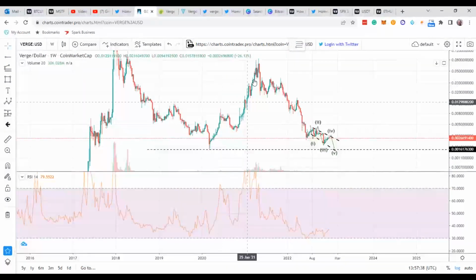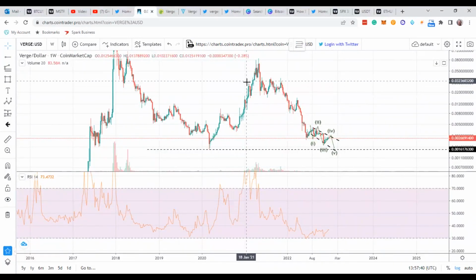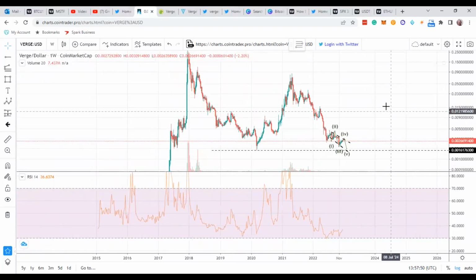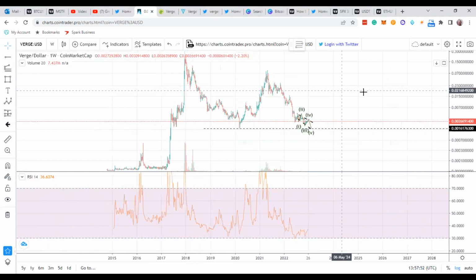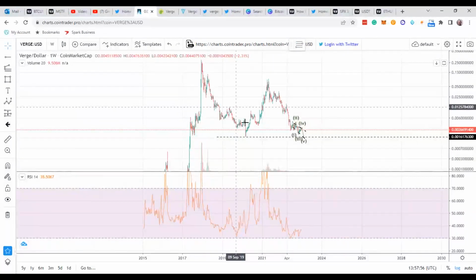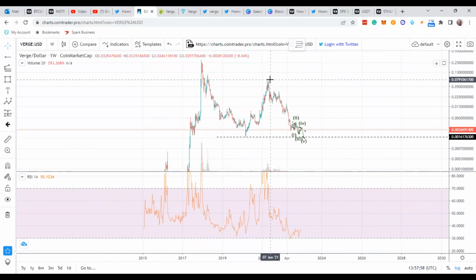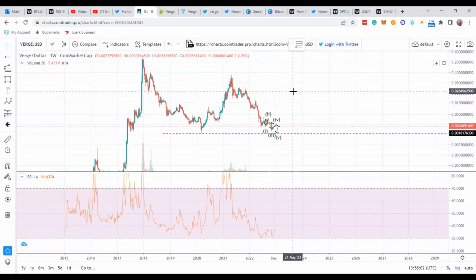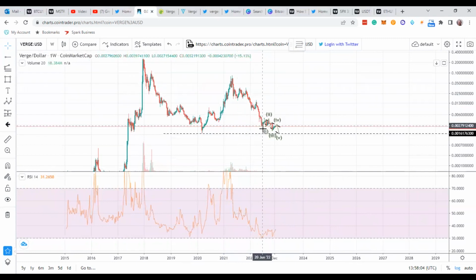This potentially could be a 1, 2, 3, 4, 5, and you'd have a 1 and potentially a 2, and it could be going into a 3. I wouldn't count on that exactly. There's another asset. I think it's Digibyte or something like that. It's making here's your 3-wave move, and then this potentially could be a 5. It's very difficult. It could be a 1, 2, 3, and this is a small 4.